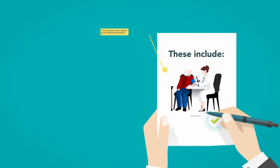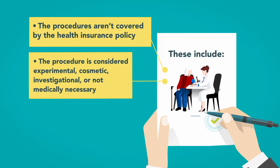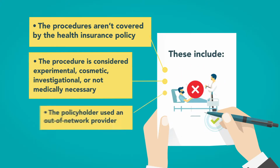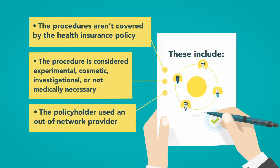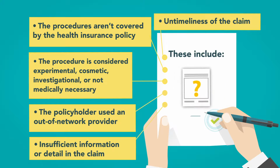These include the procedures aren't covered by the health insurance policy. The procedure is considered experimental, cosmetic, investigational, or not medically necessary. The policyholder used an out-of-network provider. Untimeliness of the claim. Insufficient information or detail in the claim.